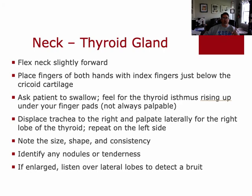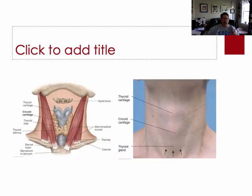All right, and then the thyroid gland. I don't have much to offer you here. I think most people looked at the book enough to understand that this is a hard thing to see. If you want to be able to palpate this isthmus, you should give the patient a drink of water, and swallowing will make that isthmus more prevalent during the swallowing process.